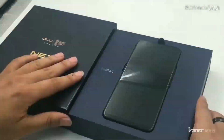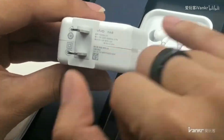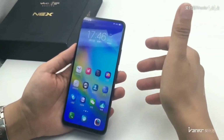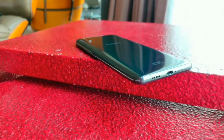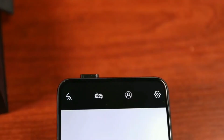The Vivo Nex smartphones sport a large 6.59-inch 19:9 Super AMOLED Ultra FullView display, with an incredible screen-to-body ratio of 91.24%, which hasn't been achieved earlier. To achieve this look, Vivo had to move the front-facing 8-megapixel camera to the top, housed in a mechanized enclosure which will pop up when the camera app is opened.